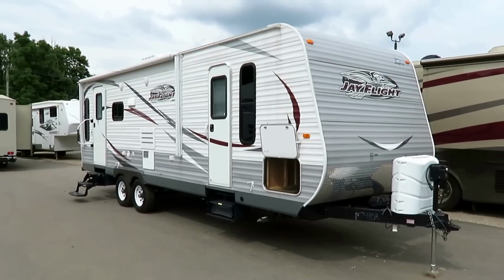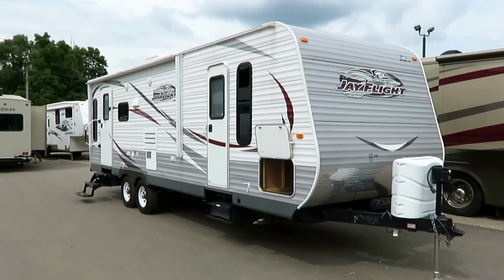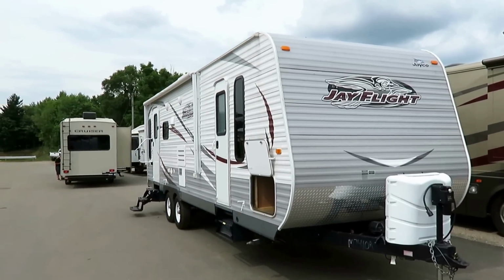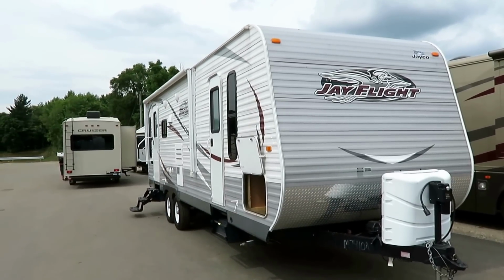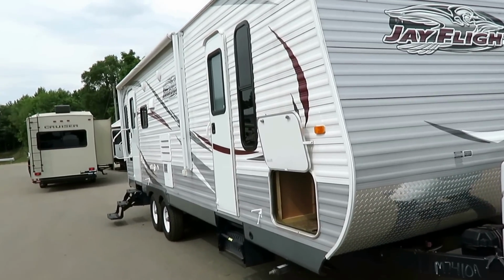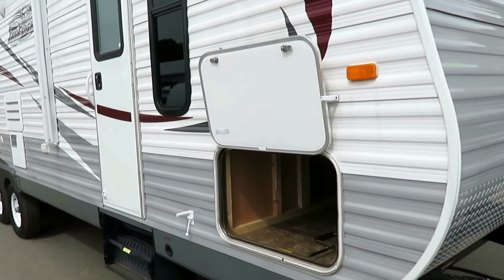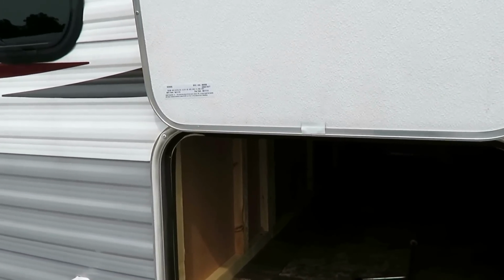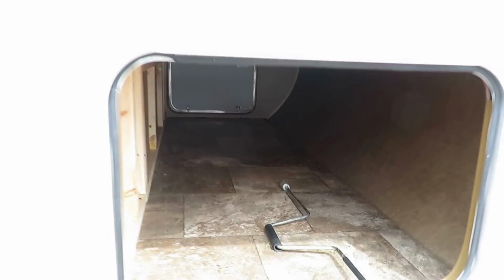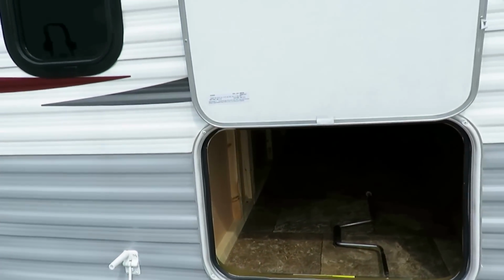26 RLS J Flight, perfect rear living couples camper here at Haylet RV of Coldwater, Michigan. 6,600 pounds. There you go. 6,600. That's the word I'm going for. It's not that complicated. I've just been in the sun all day, and your brains get fried. Big pass-through storage. This is a super duper clean one owner camper here.